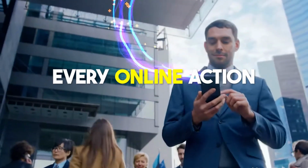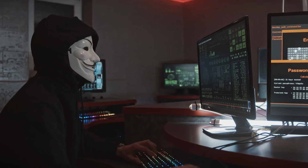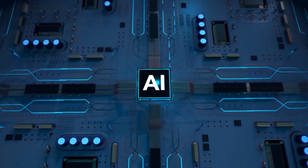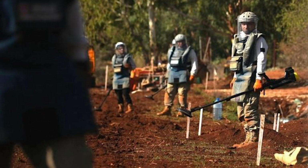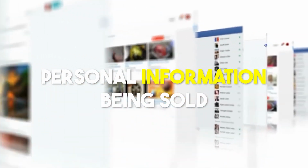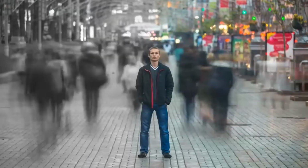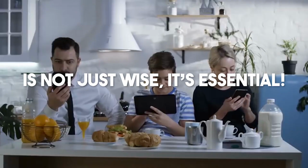Imagine a world where every online action, every purchase, every login becomes a gateway for cyber threats. We're closer to that reality than many realize. In the AI era, navigating the internet can often feel like treading a minefield, with danger lurking behind every corner. Hacking incidents, data compromises, and personal information being sold to the highest bidder, it's a daunting reality we face. That's why protecting yourself online is not just wise, it's essential.